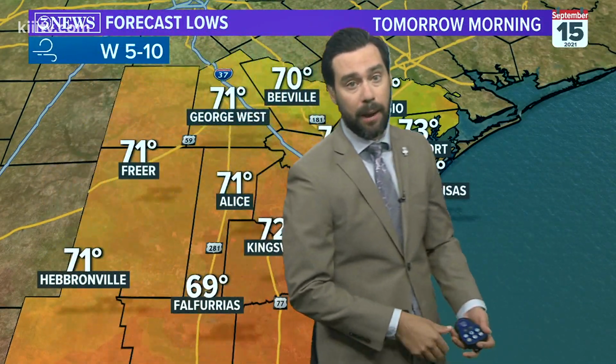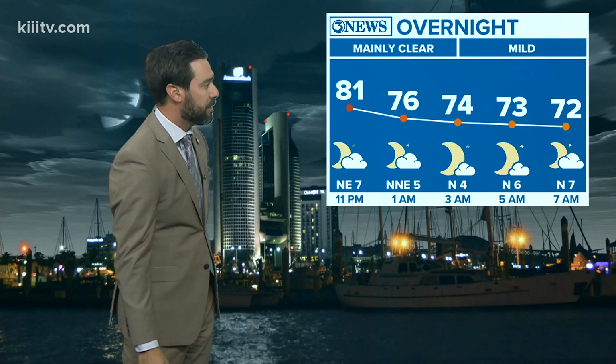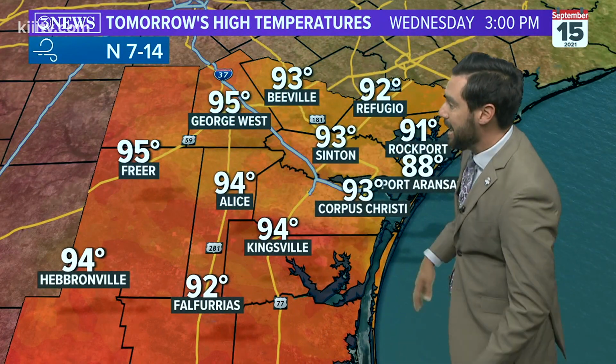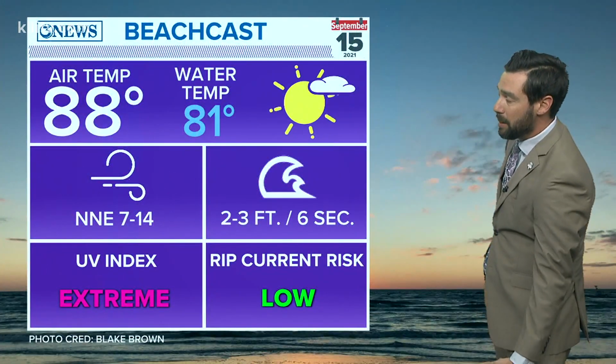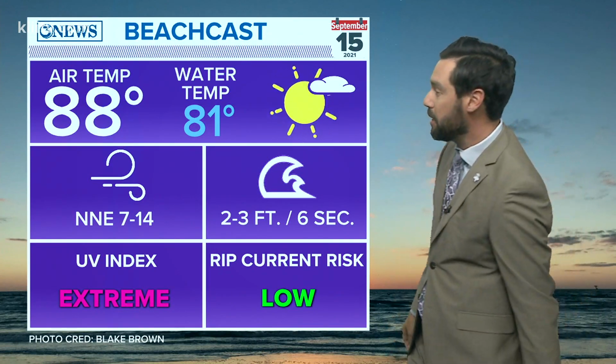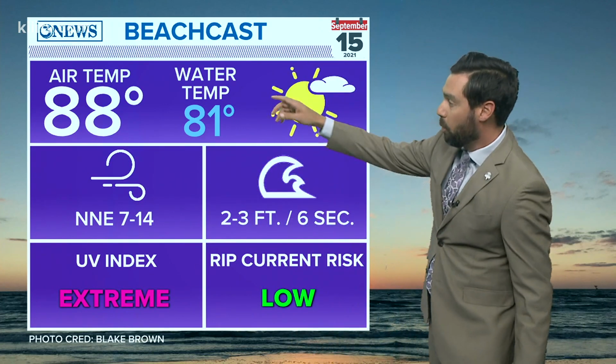Tonight, though, temperatures upper 60s, low 70s. If you're out and about, it is going to be a pleasant evening. Low 70s by tomorrow morning with a light north wind in Corpus Christi. Tomorrow afternoon, we'll top out in the mid to low 90s. Not terribly humid, but a few clouds and a north breeze 10 miles per hour across the area. Mid-90s inland, upper 80s at the coast. It'll be warm, but it's not going to be a nasty feeling warmth out there with that little drop in humidity. See the north winds at the beach, 88 on the air temperatures, and the water temperatures also taking a little hit at 81 degrees there.